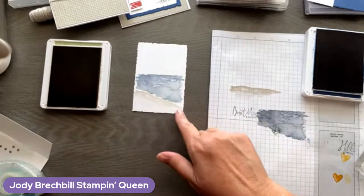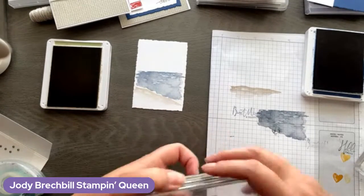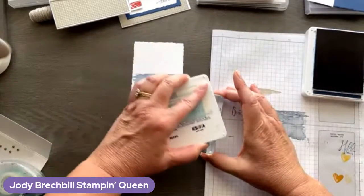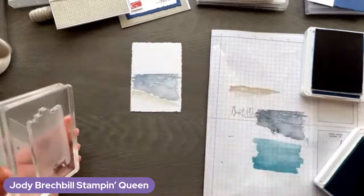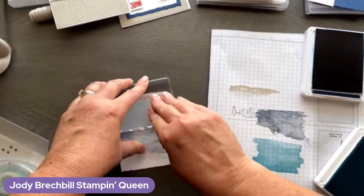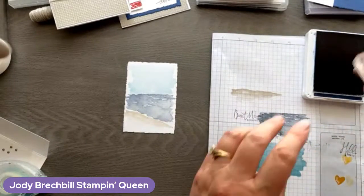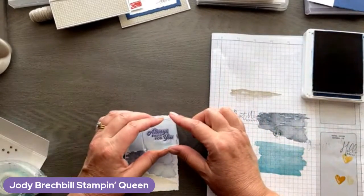All right, stamp that off so you can see. I probably could have done that one full strength just because my pad needs re-inked. But I did that for our beach. Now I'm going to go with the Balmy Blue for our sky. Stamp that off. And there is our pretty blue sky up top. Just very, very subtle. I wanted it to be very pastel-y. Then I'm going to do Night of Navy for my words. And they're going to go here on the side, always here for you.